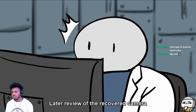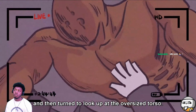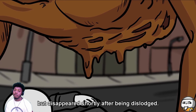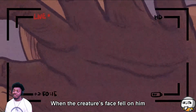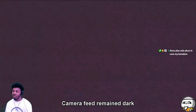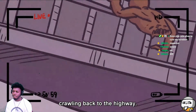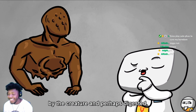Later review of the recovered camera showed the member was grasping for air and then turned to look up at the oversized torso. A brown gel dripped off the creature as it moves, but disappeared shortly after being dislodged. Several shots were fired at the creature's face. When the creature's face fell on him and the camera was pushed to the ground, his screams were obscene. Camera feed remained dark for approximately 65 seconds before light came back, and the camera filmed the creature crawling back to the highway. The member is believed to have been absorbed by the creature and perhaps digested.